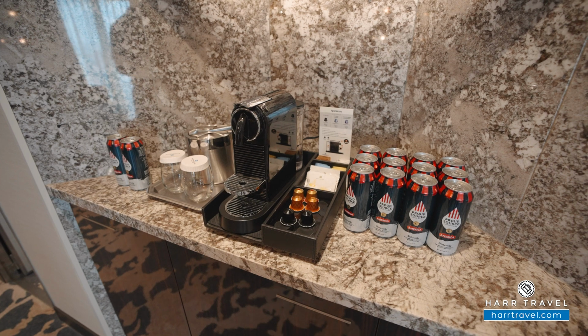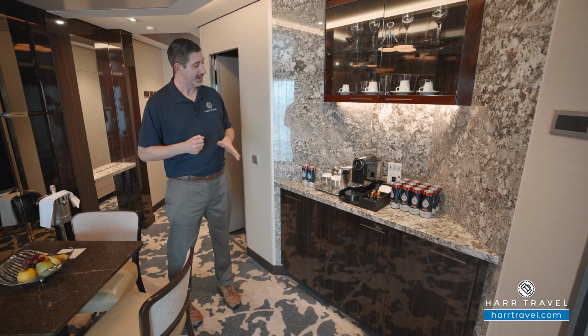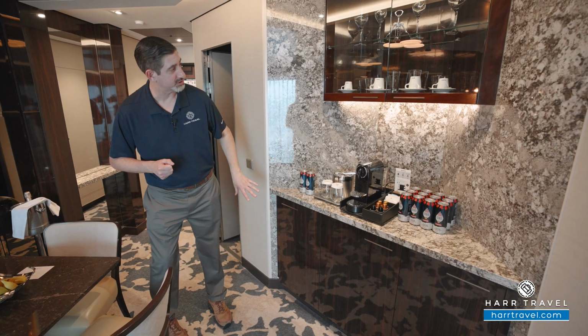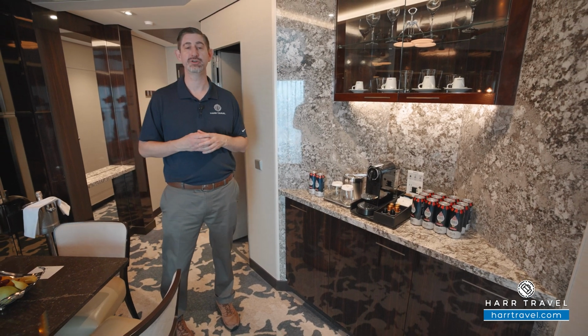Start my day at home with an Italian espresso. I love that I can do that here as well. You also have some upgraded tea options, and then down below, you'll have a mini fridge and plenty of storage. And then you'll find that you have all your cutlery, stemware, and glassware. As I mentioned, you can dine in your suite.